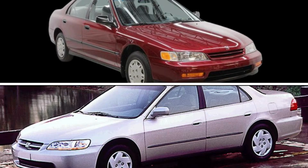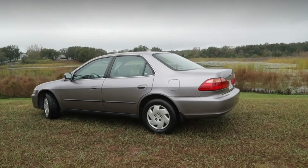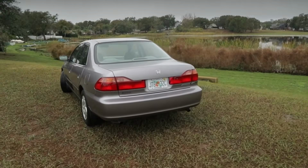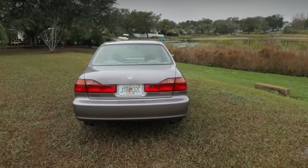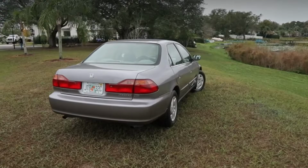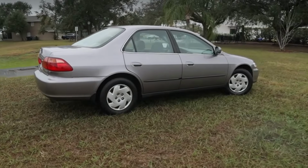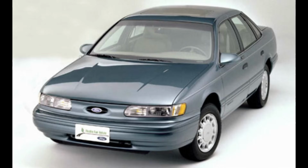Now, these two cars are completely different, but they do look similar. Looking at the two, you would think it was designed by the same person, but they were not. They were actually designed by two completely different designers. But there was a reason for that. The 94 to 97 model was so successful, they didn't want to do anything too extreme with the design and alienate potential buyers, because that's exactly what happened over at Ford.